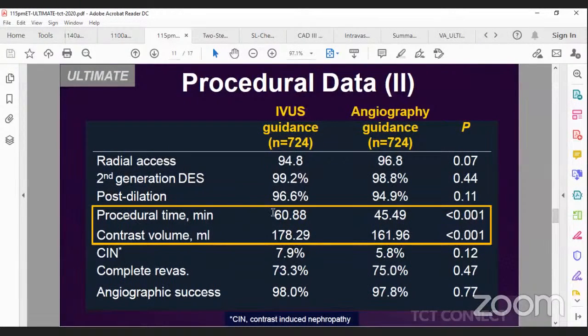Of course, this was at the expense of time. It was 15 minutes more with the IVUS, 60 minutes compared to 45 minutes only with the angiography, and with 20 milliliters more contrast volume, 178 with the IVUS versus 161 with the angiography. So the expense was in the form of more time and more contrast volume, and of course, more cost.